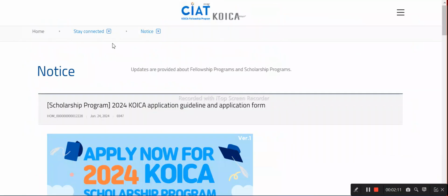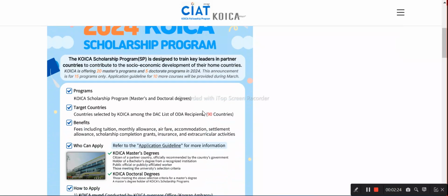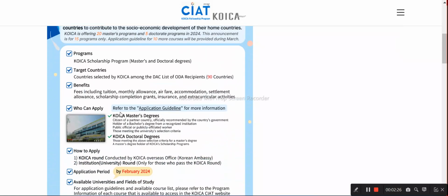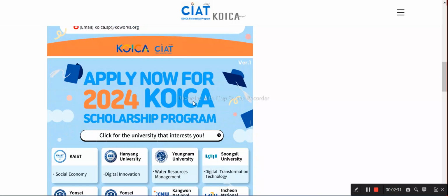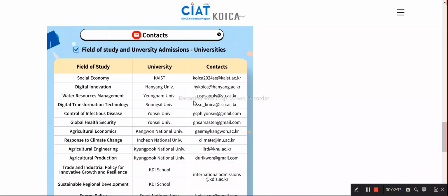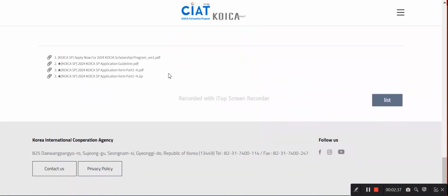Once you click on that, you can check the notice, scholarship program 2024, KOICA application guideline and application form. You can see Apply now for the 2024 KOICA scholarship program, and all we need to do is read the guidelines, then fill in the application. Keep scrolling, and you can see the list of universities. Then at the end there are important sections about the application.